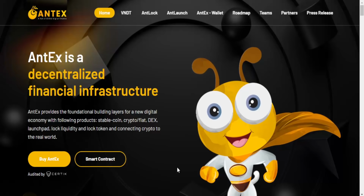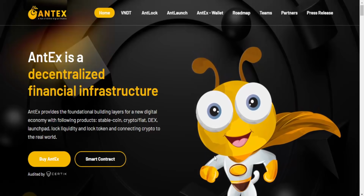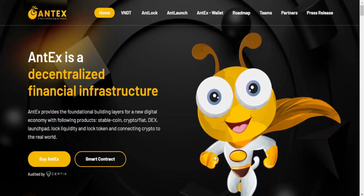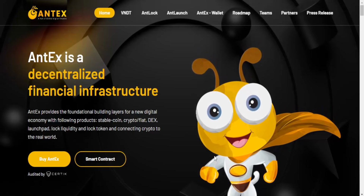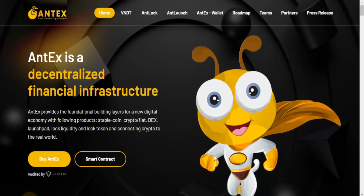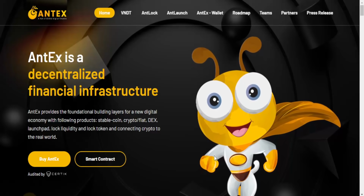So let's start with showing you the page. As you can see, Antex is a decentralized financial infrastructure. Antex provides the foundational building layers for a new digital economy with the following products: stablecoin, crypto or fiat, DEX, Launchpad, Lock Liquidity, and Lock Token, and connecting crypto to the real world. I think that's pretty promising, pretty cool for a project like this.